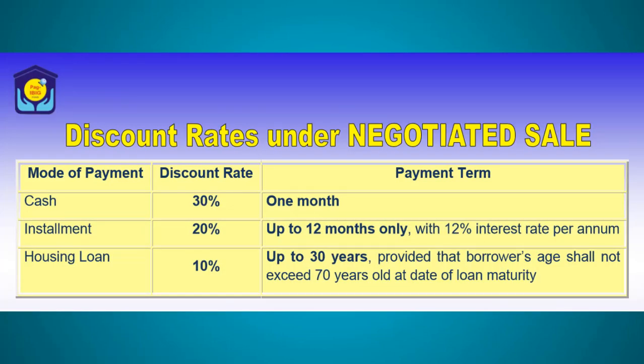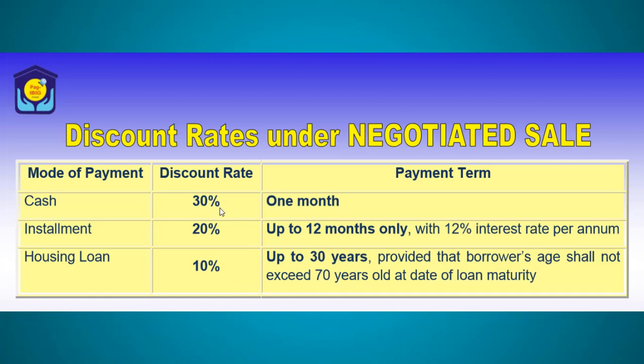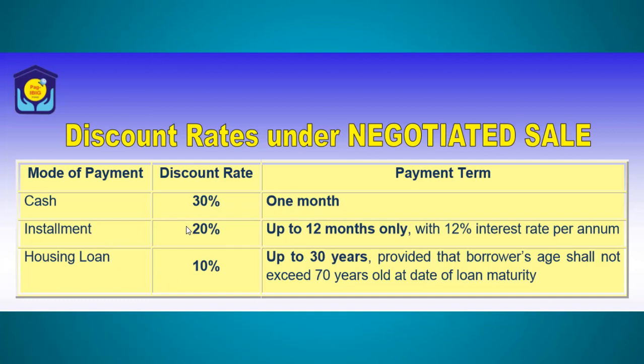So again, these are the discount rates under negotiated sale. So if you pay in cash, you'll get a lot of discount. You'll get 30% discount rate. And you have to pay it in cash within 1 month. If you prefer installment, you'll be able to avail 20% discount, and you have to pay the property up to 12 months only with 12% interest rate per annum.